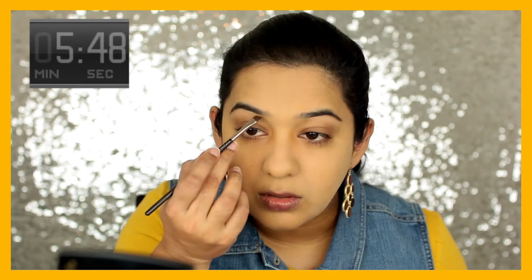So I'm going to leave this to set or bake or do whatever it has to do. I totally forgot cream contouring, but we're going to skip it. I feel I have just 6 minutes remaining. What am I doing next? I'm going to do my brows. Where are the brow things? Using this eyeshadow by MAC called Brun.